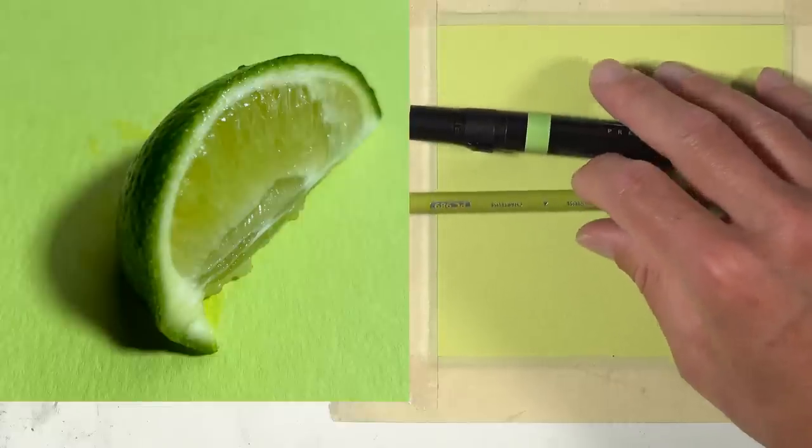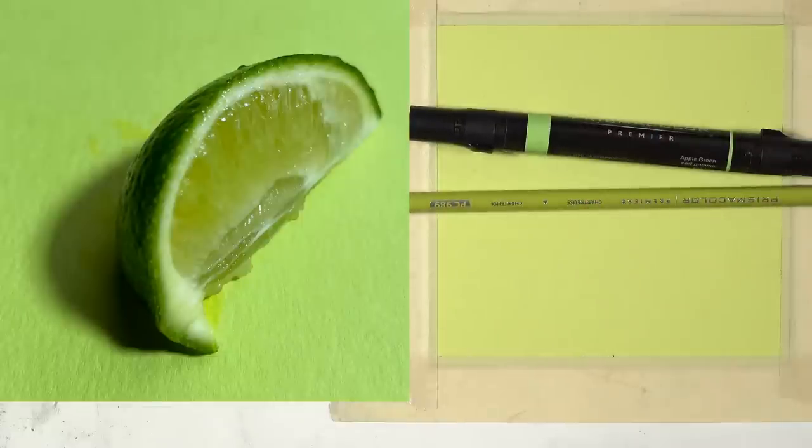Well, I'll put those really high up there. We're going to use the markers as a base application that will work somewhat as an underpainting, and then we'll apply the colored pencils over the top to build up additional contrast, additional depth in the color. The markers, of course, are going to save us a bit of time.